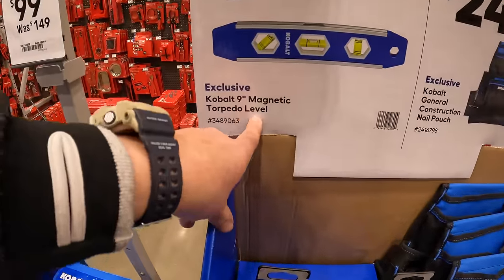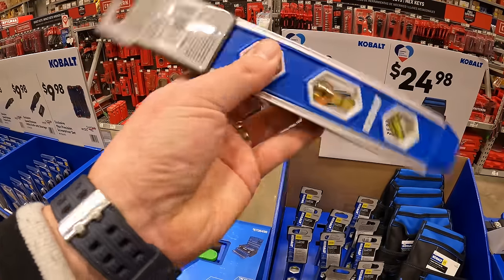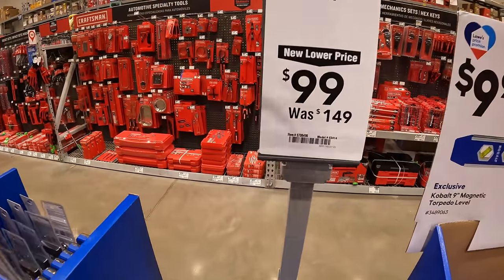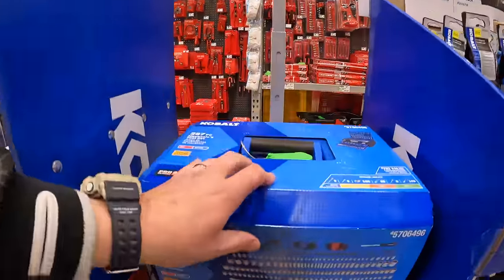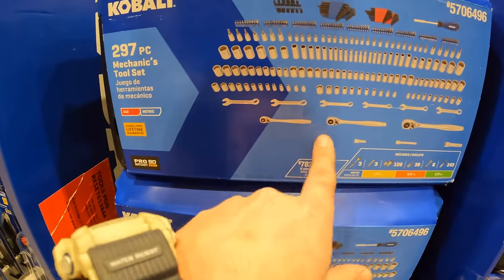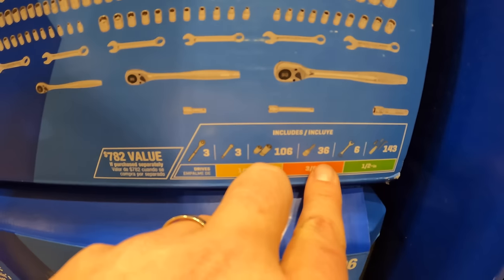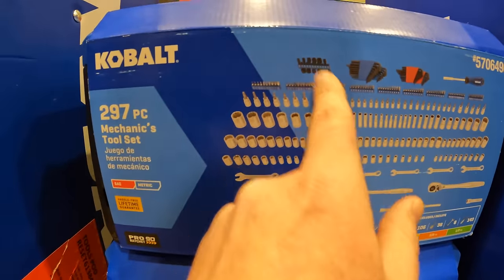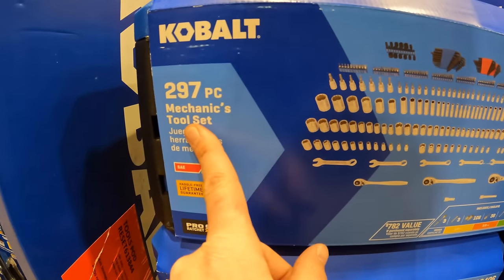$9.98 for the Cobalt 9-inch magnetic torpedo level. $99, was $149, for their 297-piece mechanics tool set. This is by Cobalt. This also has a good assortment of sockets and ratchets there, along with other tools as well. Allen keys, a lot of bits, nut setters, some wrenches. So $99 for that 297 piece.